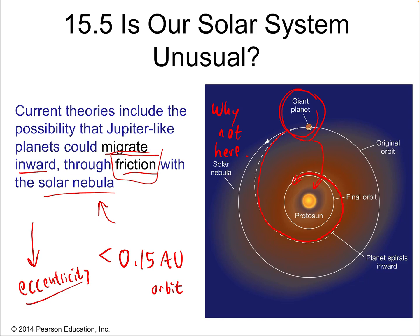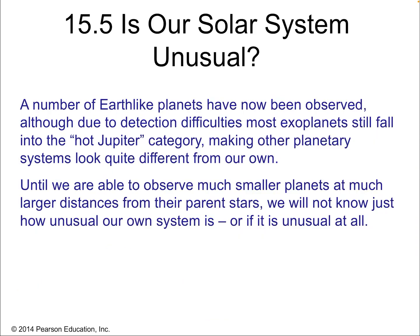Why did we not have migration of, say, Jupiter or Saturn inward to an orbit tighter than Mercury in our own solar system? Well, it may have just been due to some actual unusual attributes of our solar system. So maybe our solar system is a little unusual, but maybe it's not unusual because of Earth, even though we haven't found that many Earths, because again, the selection bias. Maybe it's just unusual because it doesn't have a hot Jupiter. Okay, so it's a different type of unusual.